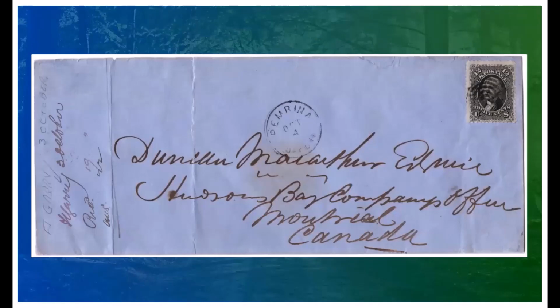I at one point collected the 12-cent 1861 US issue, and I had this cover in my collection. And didn't know much about it, but if you can see, the manuscript on the left says Fort Garry, 30 October, August 9th, received 19th, answered the 20th or whatever, November. And it got me interested, and I started digging to see if I could learn some more about it. And an entire interesting world opened up to me.